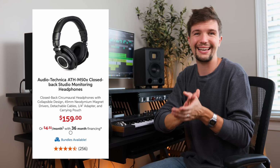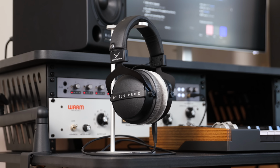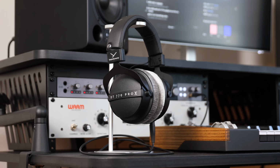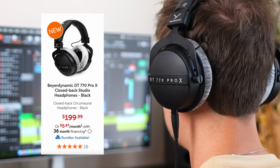Moving on to studio monitors and headphones, my go-to pair of closed back headphones are the Audio-Technica ATH M50Xs, but for the past few days I've been using Beyerdynamics DT770 Pro Xs, and I think it's safe to say this is the best headphone release of the year so far.